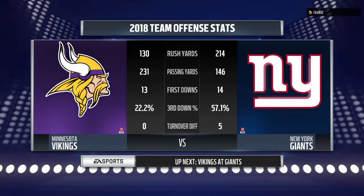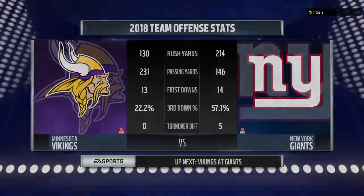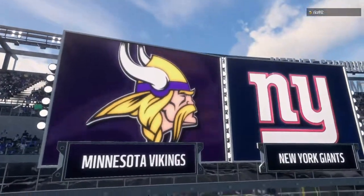Hello, everyone. I'm Larry Ridley. Welcome to the NFL on EA Sports. We've got a good one on tap today, and there's going to be two quarterbacks ready to get it done on the gridiron. It's the Vikings going up against the Giants.